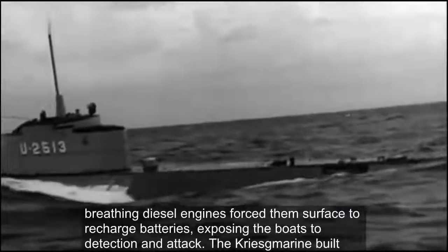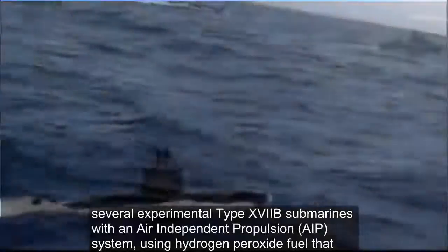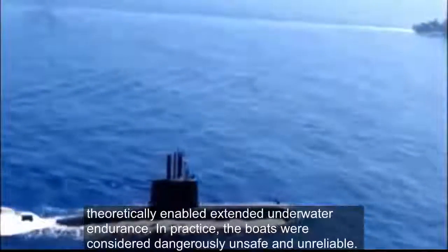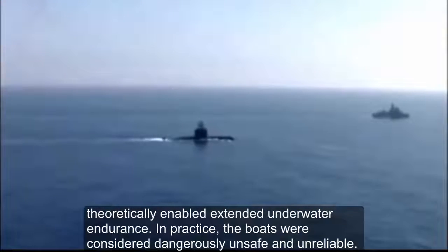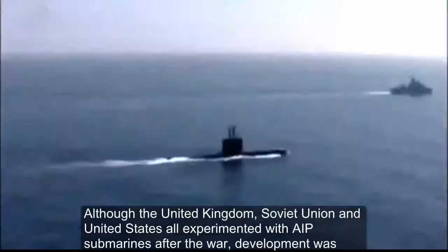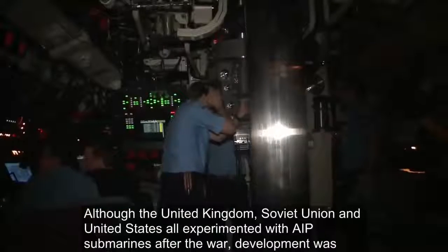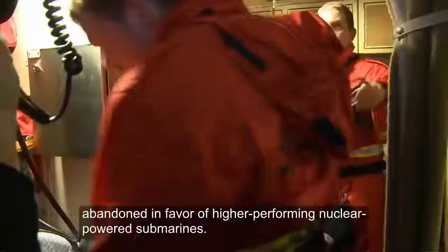The Kriegsmarine built several experimental Type XVII submarines with an air-independent propulsion (AIP) system, using hydrogen peroxide fuel that theoretically enabled extended underwater endurance. In practice, the boats were considered dangerously unsafe and unreliable. Although the United Kingdom, Soviet Union and United States all experimented with AIP submarines after the war, development was abandoned in favor of higher-performing nuclear-powered submarines.